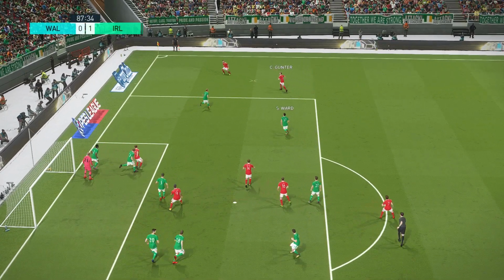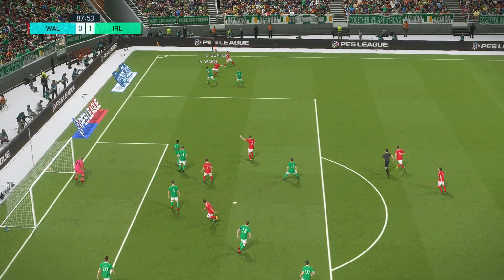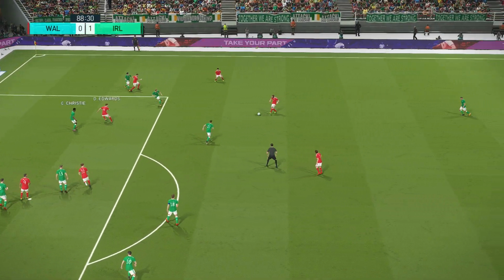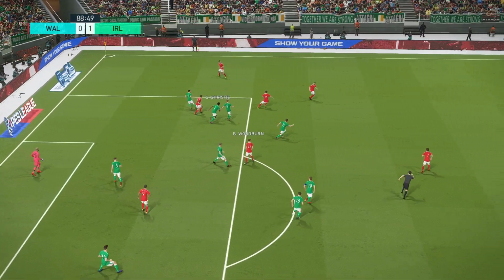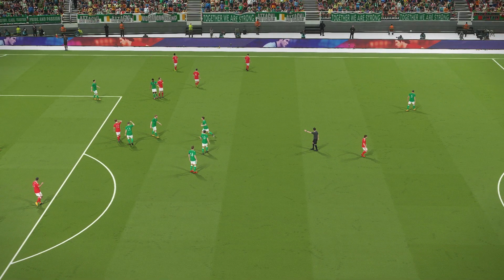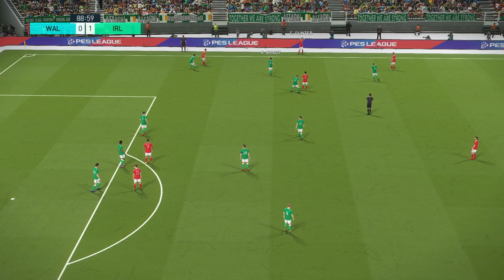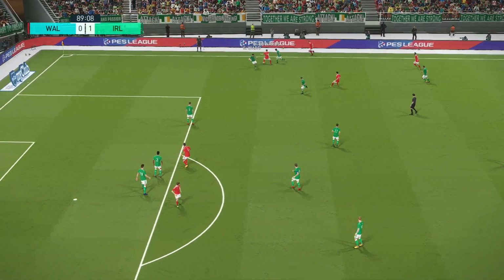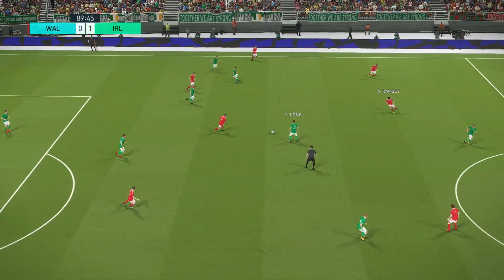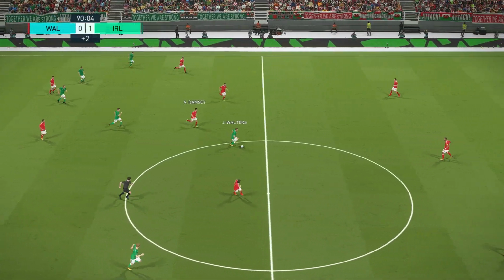Just whacks it away. They need to get it in quick. And it's Ledley. Oh, well defended. That had to be done. Danger averted for now. Wales need to give it everything they have, kitchen sink included.